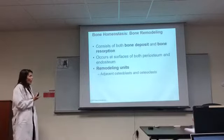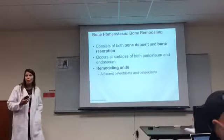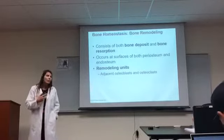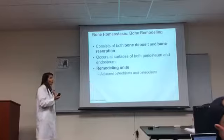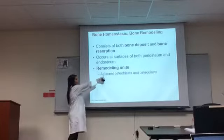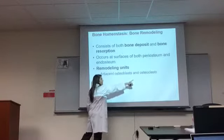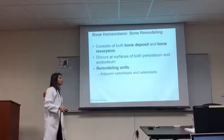Okay? Bone deposit versus bone resorption. I already told you that you should be making a little bit more bone than you're breaking down, just so that you don't become weaker. Okay? So the bone remodeling units are osteoblasts, which are the baby bone cells building up, but at the exact same time we have osteoclasts breaking it down.